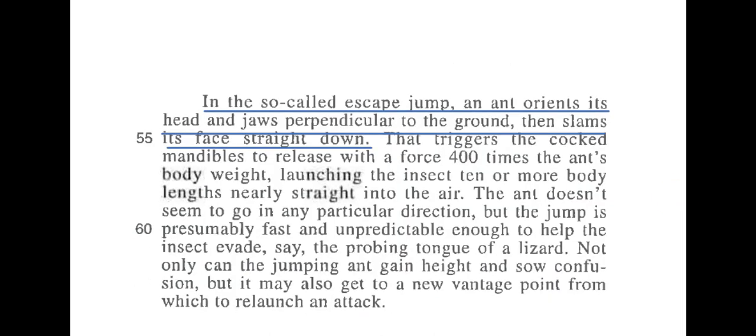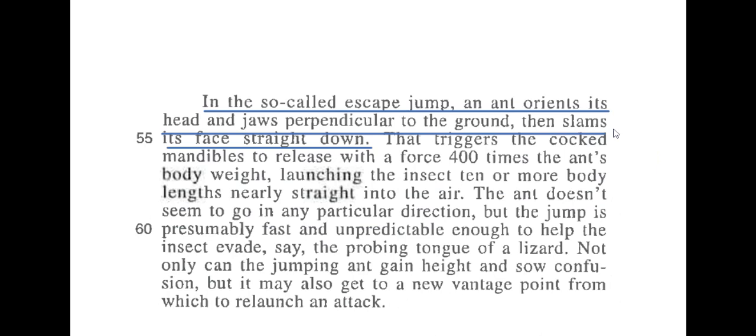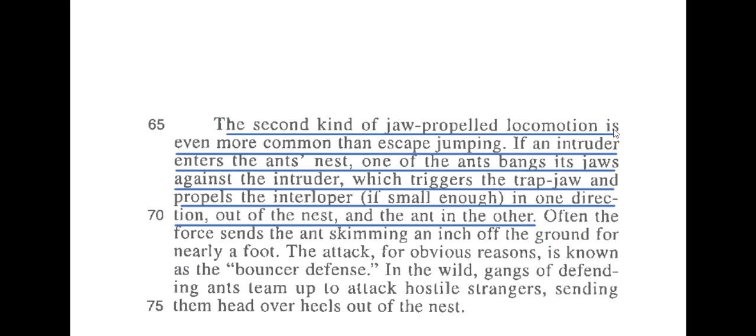"In the so-called escape jump, an ant orients its head and jaws perpendicular to the ground, then slams its face straight down." Okay, that's another mechanism it has, I guess. "The second kind of jaw-propelled locomotion." Second kind, so let's go back. The first kind is this, right? "The second kind of jaw-propelled locomotion is even more common than escape jumping." I'm going to keep reading because I want to know what the second is. "If an intruder enters the nest, one ant bangs its jaw against the intruder, which triggers the trap jaw and propels the interloper, if small enough, in one direction, out of the nest, and the ant in the other." See, this to me is a target sentence because it said the second kind. I need to understand what that is because it explains it. Okay.